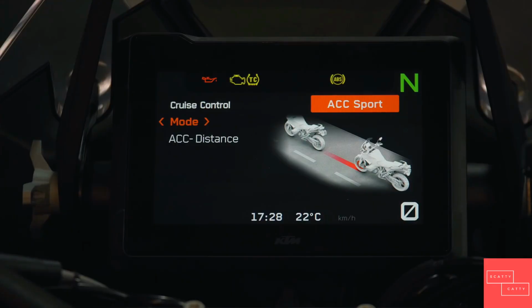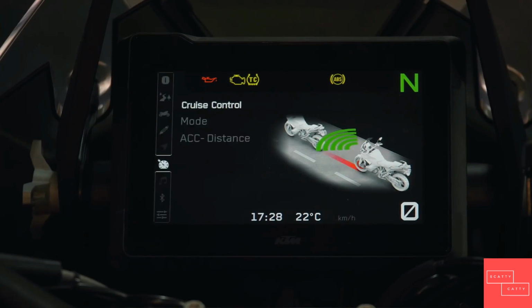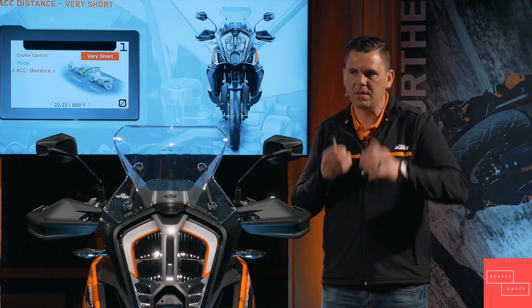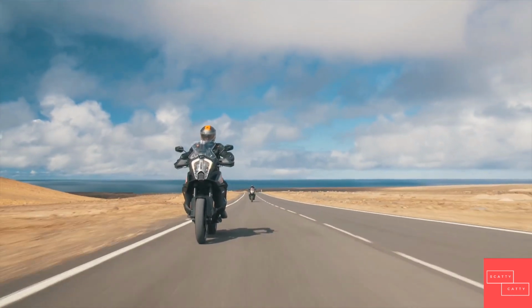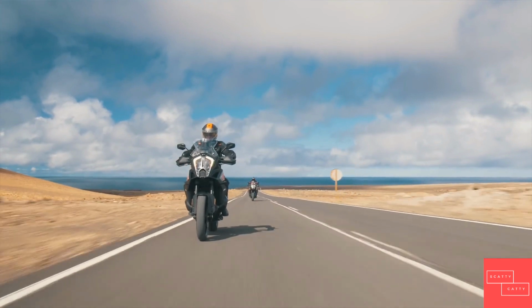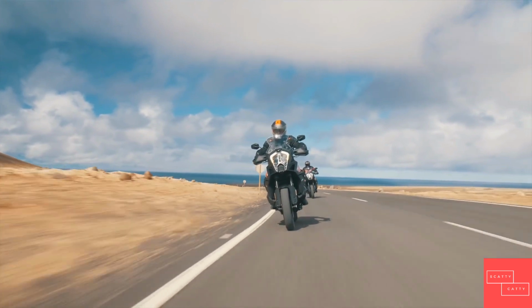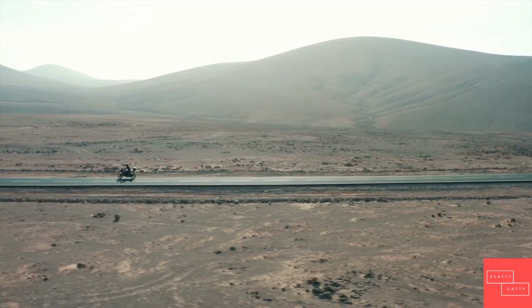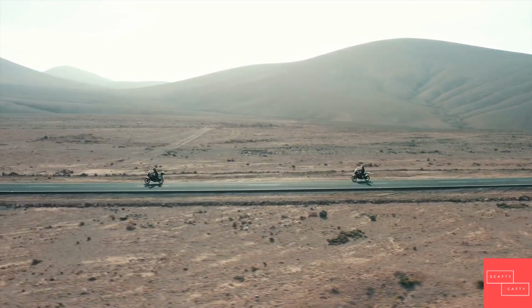So as I said, there's 5 different ones to choose from. So the first one being very short. What it does is the system calculates the distance between the motorcycle and the car or the other motorcycle in time. And that way, when you start increasing the speed, obviously the distance increases. So on very short, your following distance is 0.9, which doesn't seem like much, but it's sufficient enough to react. Then you go to short, which takes you to 1 second following distance. You go to middle, which is 1.2 seconds. And then you go to, obviously, the next one, which is long, so it's 1.5. And then all the way to very long, which is 2 seconds.